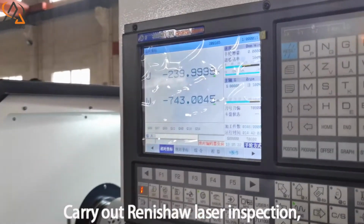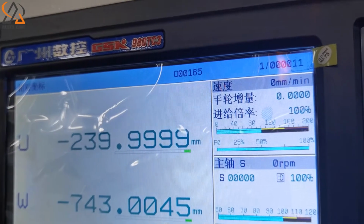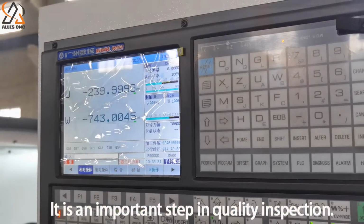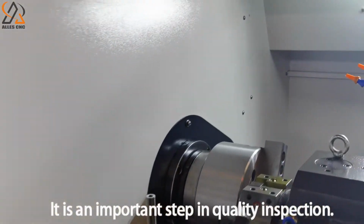This machine is using the GSK control system, GSK 980TC3. Yeah, all the parameters have been set. It is waiting for the inspection.